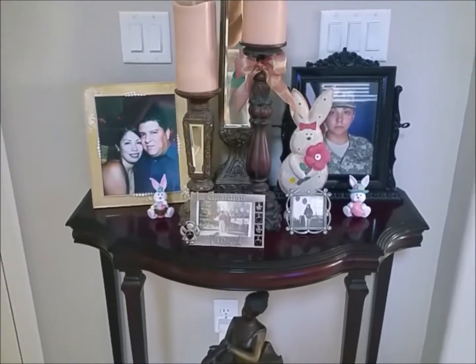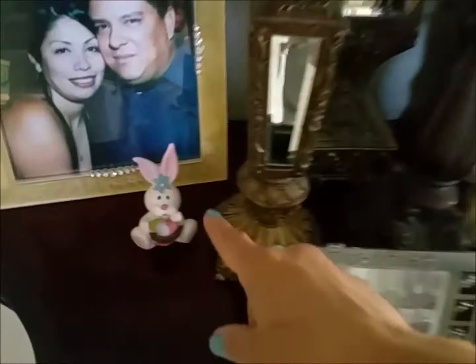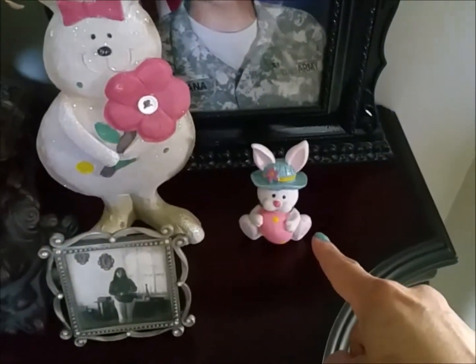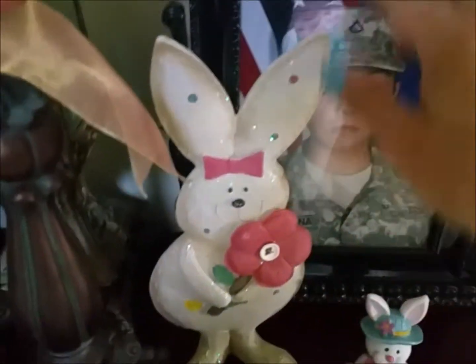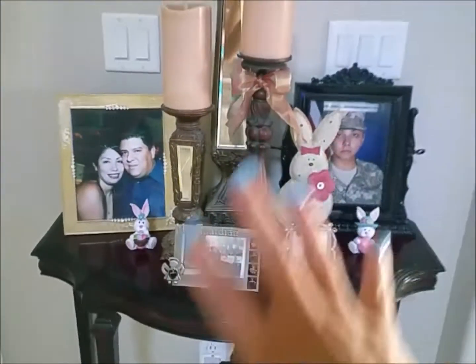I'm gonna go around showing you guys what I have for Easter so far. So in the entry, I have these two little bunnies that I picked up at Dollar Tree. And then this bunny here that I had picked up at Hobby Lobby. I just put them right in this little area here.